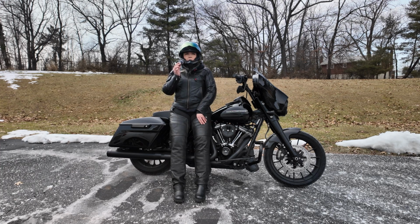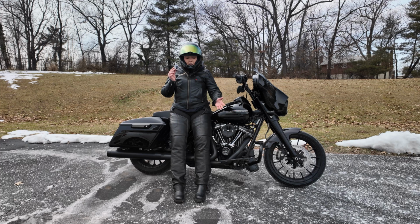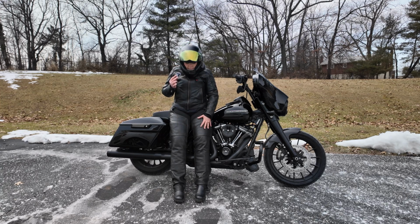It's been very difficult for me to find a good pair of chaps just because for women, I feel like it's difficult, especially thicker women. Like, they fit great, length is great, but it's so difficult to find a pair of chaps that fit around the inner upper thigh. And these do the job. So I've been liking these.